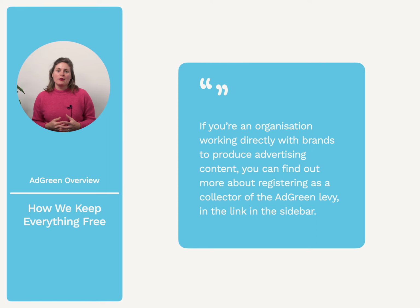An AdGreen levy payment is neither a consultation fee nor a payment for the use of the calculator, but a voluntary contribution to fund AdGreen's operating costs. The income received also doesn't go towards any offsetting of production emissions. For this, we suggest using our offsetting partner Ecology, but it's totally up to you.